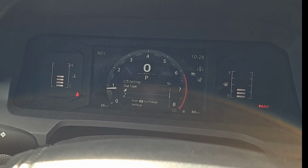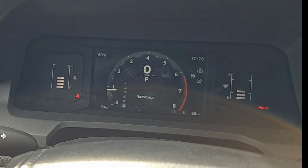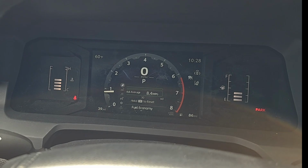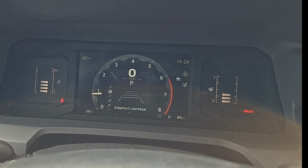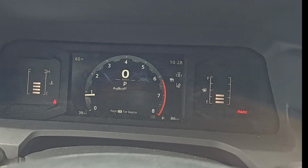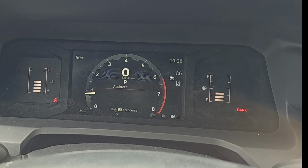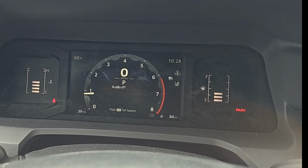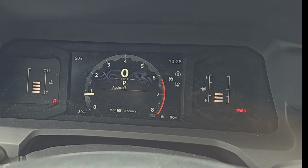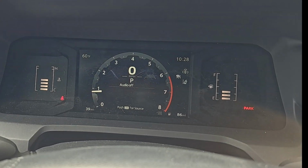We'll actually get out of here and go back to the main screen. What else we have? Messages. Okay, we have the fuel economy. We're going to talk about that in just a little bit. Adaptive cruise control. So we're back in the main screen. Now this instrument cluster is divided into three different sections. Remember on the TRD Sport, we had one big digital instrument cluster. So you have the temperature control on the left hand side and the fuel gauge on the right hand side.